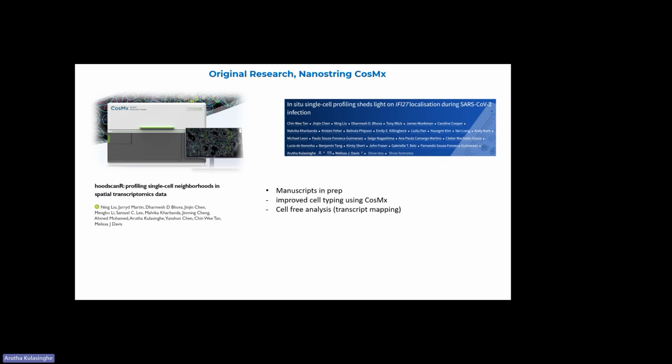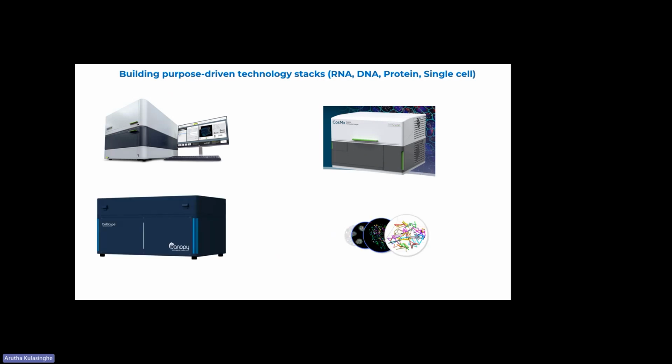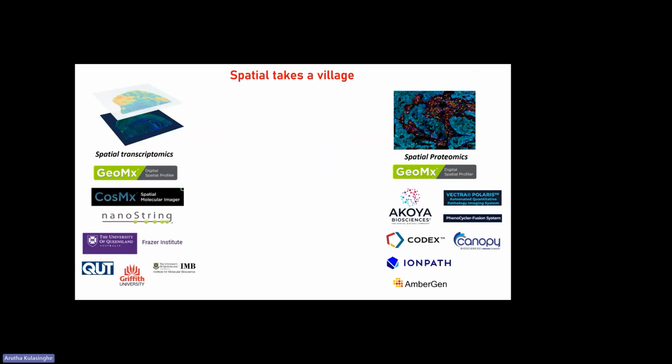And we have some manuscripts in prep at the moment. And so I'm really excited by this renaissance in Bruker spatial biology. It's really showcasing how these platforms are coming together, multicellular high throughput and high plex single cell resolution, and also the complementarity of whole slide proteomics and DNA analysis. So you're getting the full gamut of RNA, protein, DNA, all within the Bruker infrastructure and within the multi-platform setting. And so I like to say that spatial takes a village.